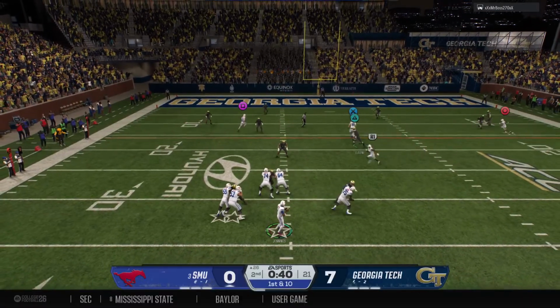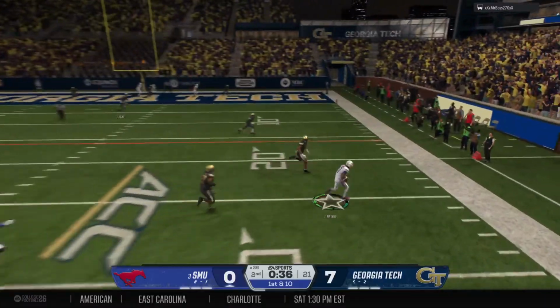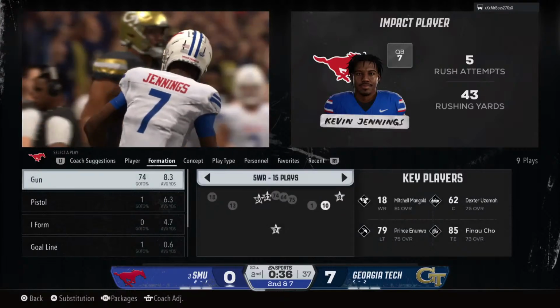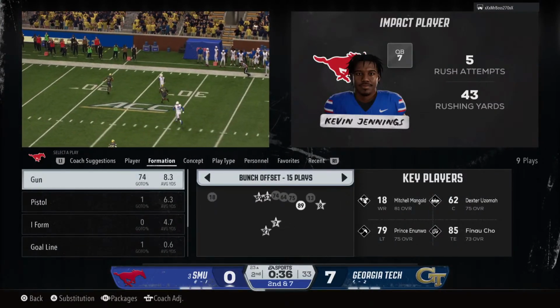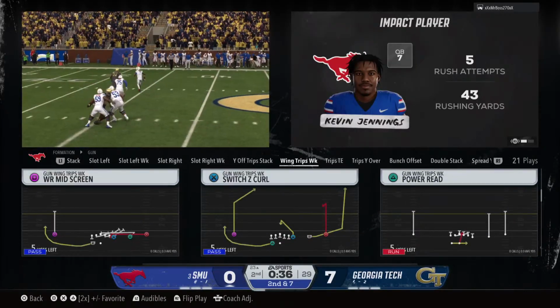Wants to go up top on first down. Quarterback extends the play, trying to make magic with his feet. And he will wisely scamper out of bounds. No need to take unnecessary hits. And we've seen this several times now. He is more than willing to take off and make plays.